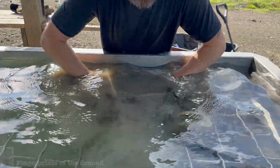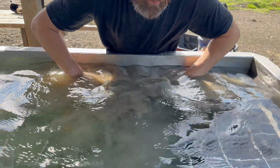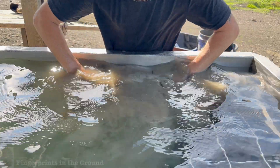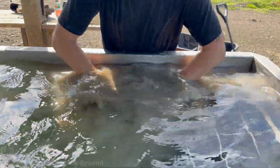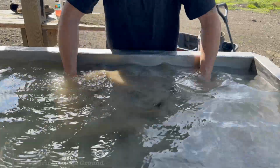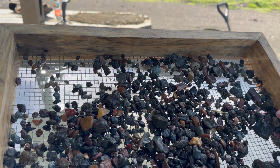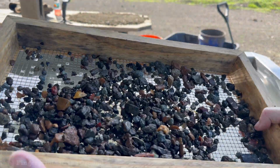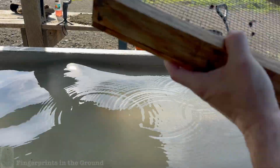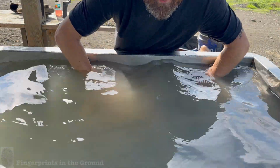We're literally just gonna wash the rocks. By the end of this day, this trough is gonna be filthy muddy. So I've done a quick yet thorough search of my top screen, didn't find anything of note. So that's what we do with it. Now to wash the bottom screen.